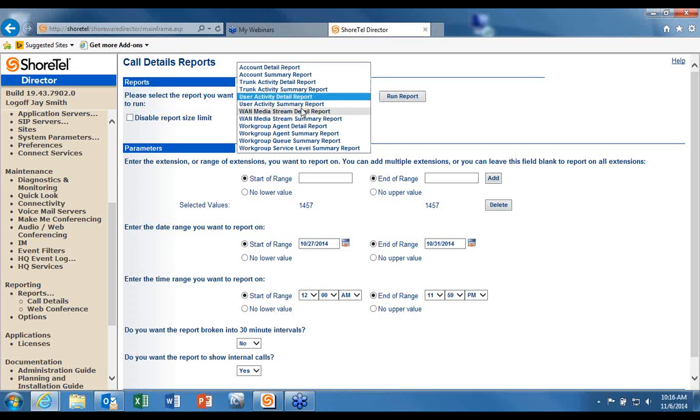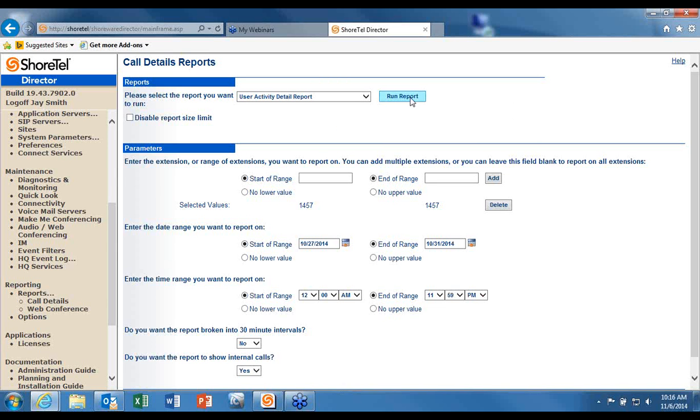It wouldn't do us any good for me to run a WAN report because we don't have any calls that are routing over our network. If you have calls that route over your network that don't route over your carrier, then you could run this report and see what's happening on your MPLS network, etc. Also, there are 4 reports here for work groups. So if you're running work groups, you can see what's going on there in terms of agents and queues, etc. So that is a quick overview of the basic reporting.